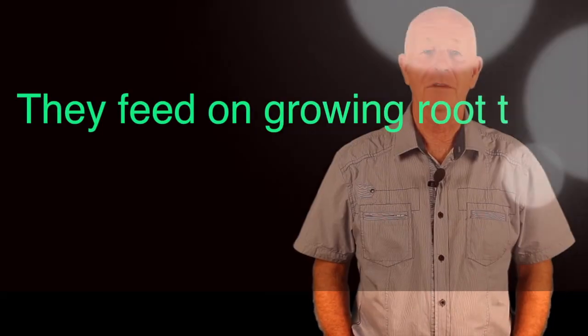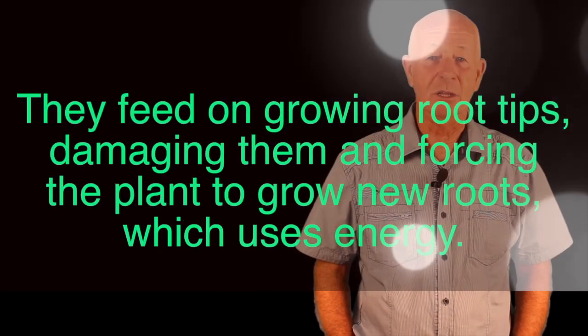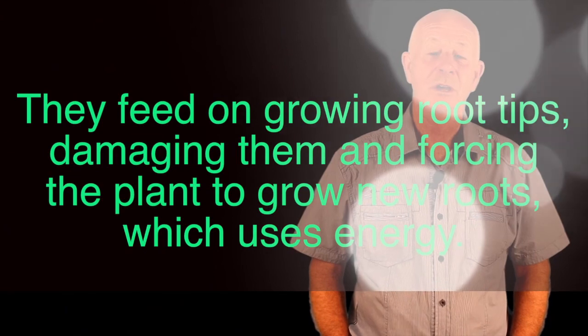The larvae feed on the growing root tips, damaging them and forcing the plant to grow more roots. And this of course uses up energy that could be used by the plant for growing further framework. Also, they allow sites of entry for disease organisms such as Pythium.